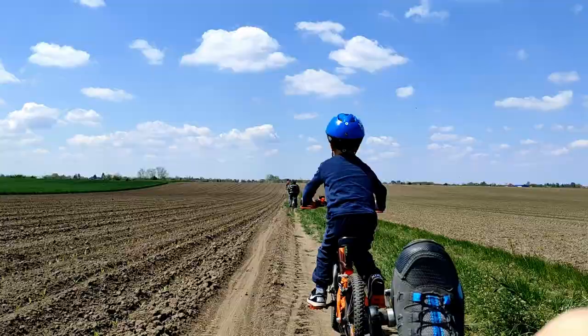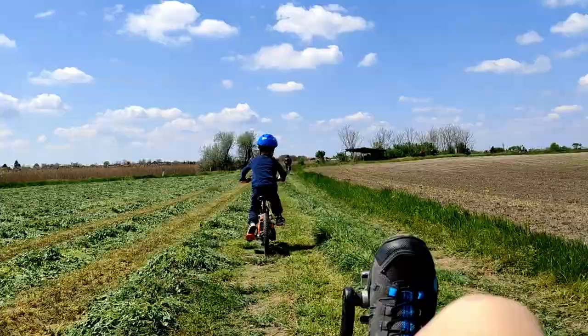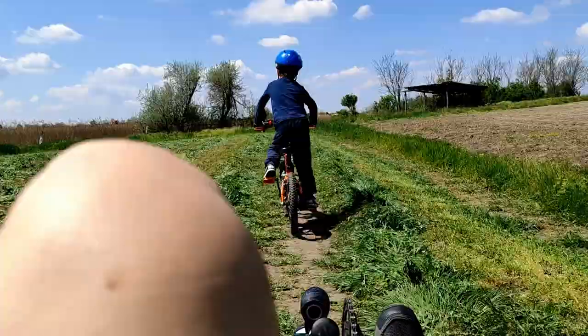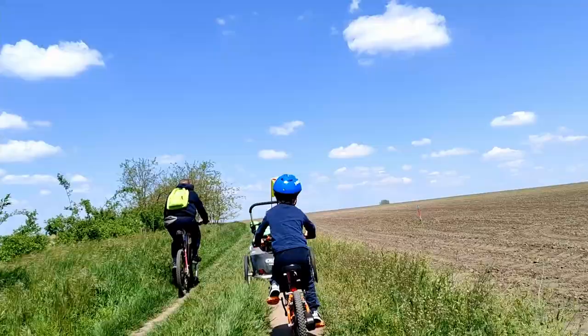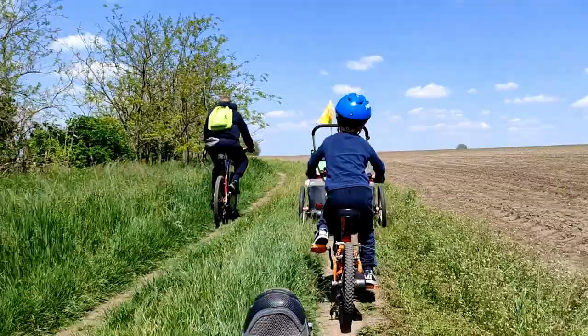It's a bit narrow for the trike. But okay. The paths are not that trike friendly, so we have to ride with one wheel at least in this high grass, so it's easier on a regular bike.